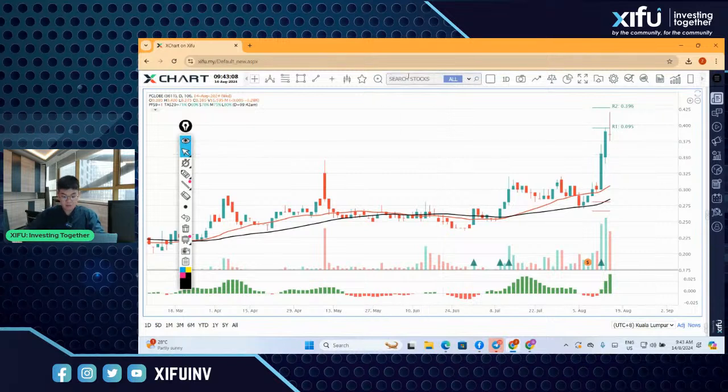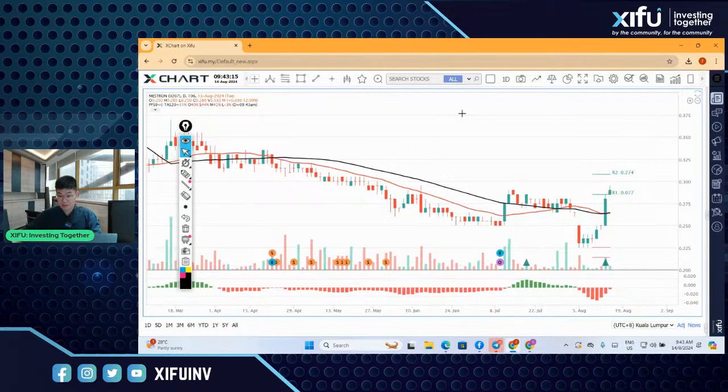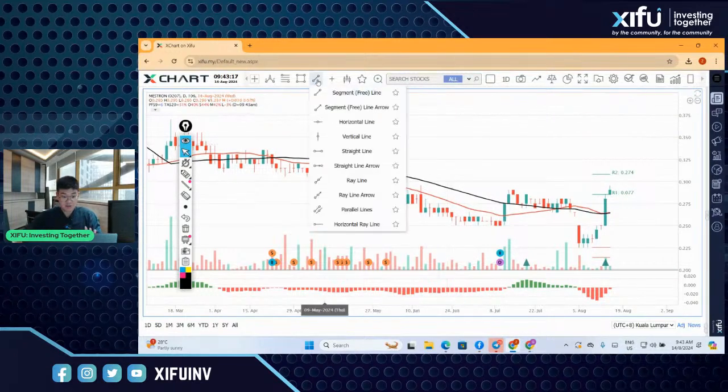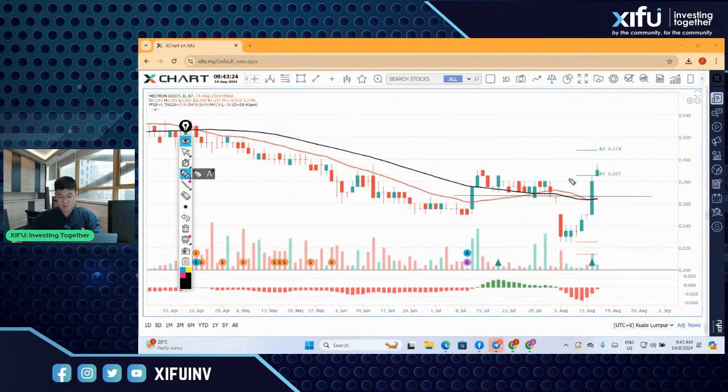Now Mastron is up by 9%. This is something I usually don't like to chase. Let's say they're up by 9% already. If I'm really keen and interested, what I normally do is look for a pullback. Today I'm not sure whether it will cross this R1 successfully or not. If it crosses, maybe I'll wait for the next pullback to happen, to the 20 MA, somewhere around this area. Then I will consider entering with slightly lower risk.